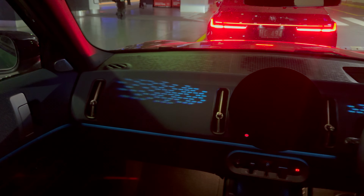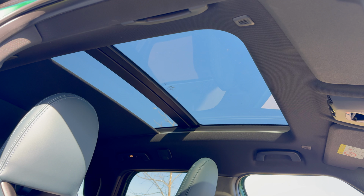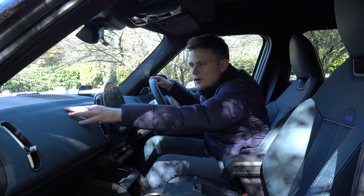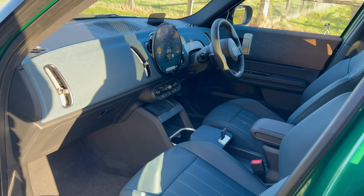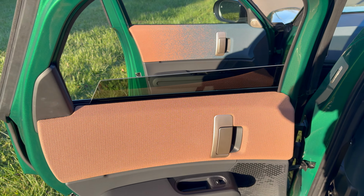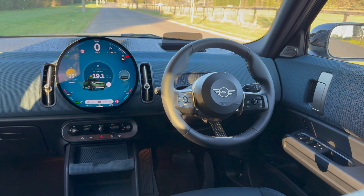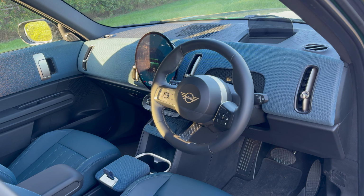There's also ambient lighting across the dash, and this being specified in favoured trim, you get a panoramic glass sunroof, these JCW sport seats, and like I said, the fabric trim, which is finished off in a blue colour combination and transitions into beige, extending onto the door cards. And that is also complemented by these gold door handles, and it may not feel as premium as a BMW iX1, but it does feel very unique inside and very bespoke.